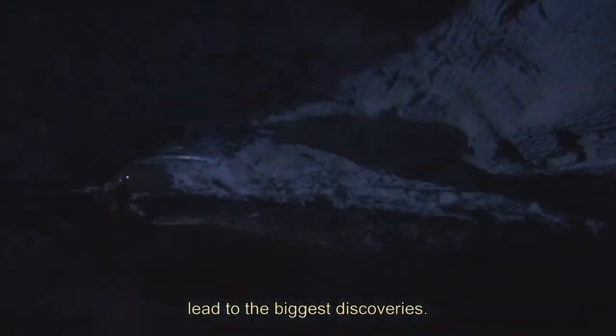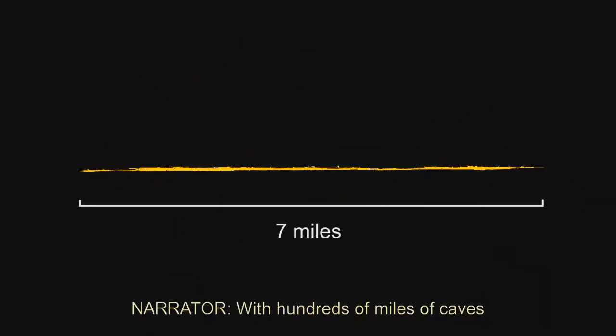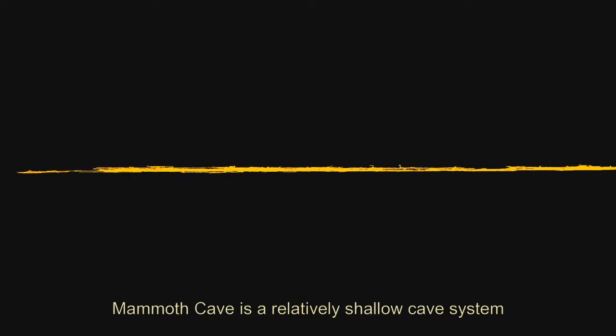Sometimes the smallest passages lead to the biggest discoveries. With hundreds of miles of caves crisscrossing an area only 7 miles wide and less than 400 feet deep, Mammoth Cave is a relatively shallow cave system.